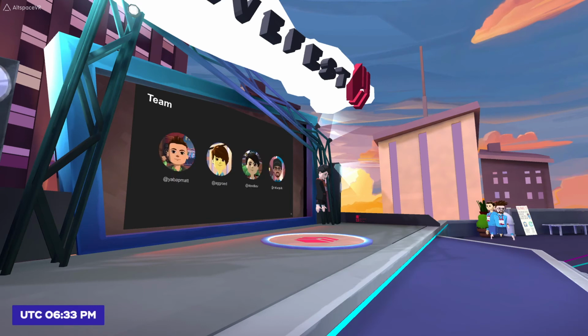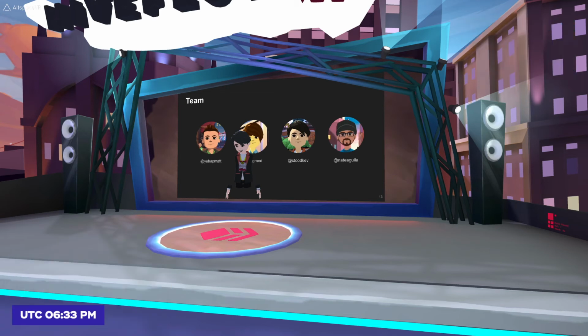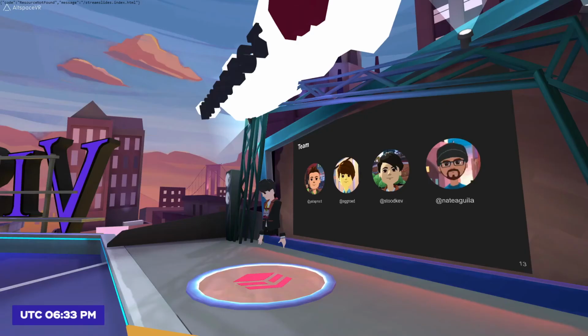So this is for our team. Originally, Keychain was founded by Yabab, Mate and Agrod. I'm the main developer, but we also had some contributions from Archange and Kwokwi and some others. And it's thanks to Nate Aguila that we get this great UI. He's doing amazing work.